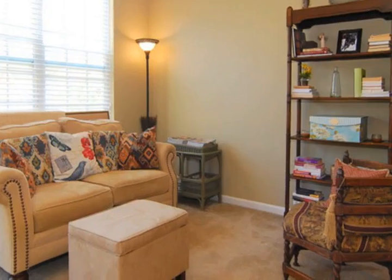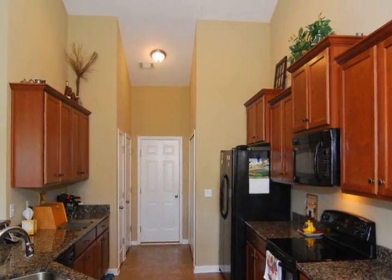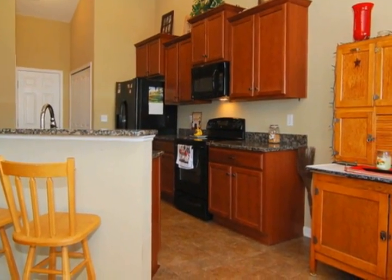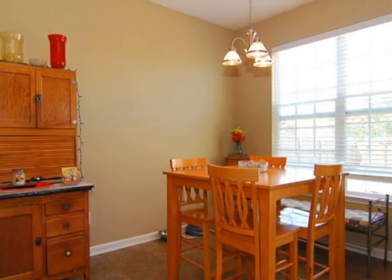The spacious master bedroom offers tray ceilings, a large walk-in closet, and a private bathroom with a double vanity, garden tub, tub shower, and large linen closet. The two guest bedrooms are also on the main floor and share a full bath.